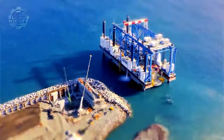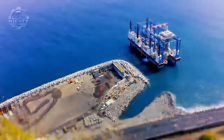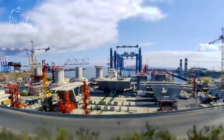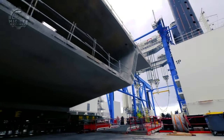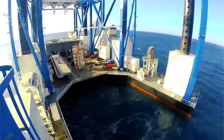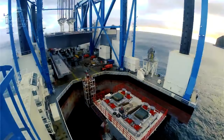These are also supported by columns or piers. This specific viaduct is 48 piers high and about 5.4 kilometers long. Now, piers need a foundation so they can stand still and strong even in the ocean. The foundation talked about is the pneumatic caisson. To help you visualize it, pneumatic caissons are just like an inverted empty glass of water. The difference is that concrete is used to fill the hollow section of it after inserting the pipe.